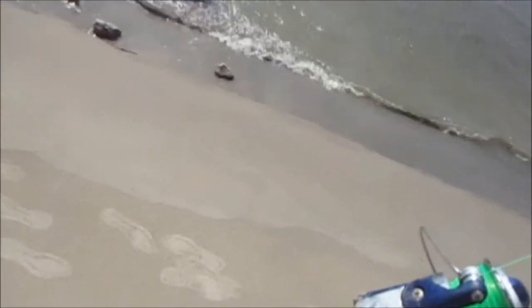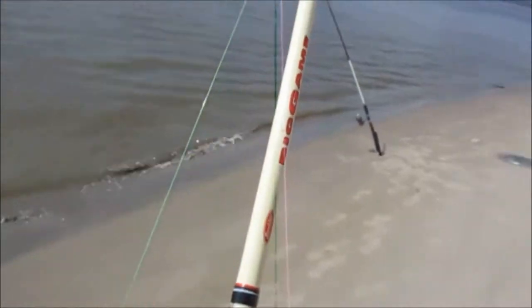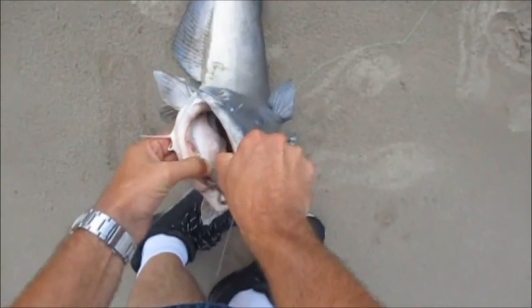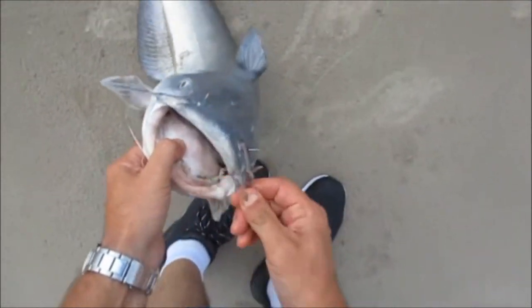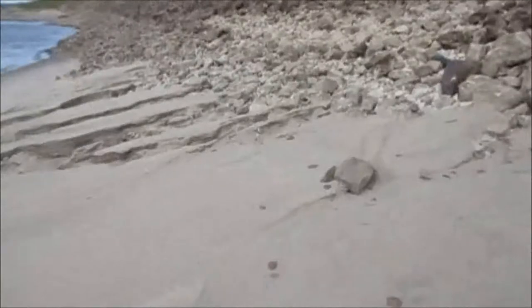Oh, he's wrapped up too. That line's wrapped in his gills. I'm lucky if it doesn't cut it. Yeah, he's about 15 pounds. Oh, man. Oh, barely hooked. I pulled that hook right out. Oh my God. Whew. Well, that made it worth coming.